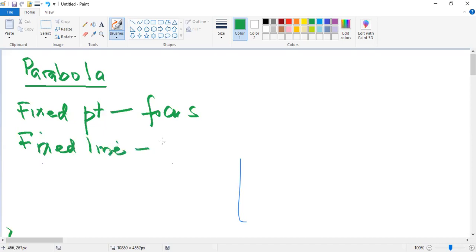We also have a fixed line. And the fixed line is called the directrix. The fixed line is what we call the directrix. And we are saying the locus of a point which moves, so that its distance from this line is also its distance from the focus.